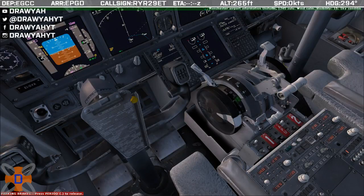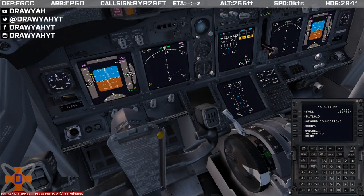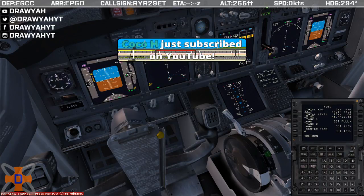Cool. So departing runway 23 left, information Hotel. Thank you. Fuel truck is in position, so I can also now plug that into the aircraft. So FS actions, fuel. How much fuel are we carrying on board today? We get it up on the flight plan. Pushed on that beforehand.